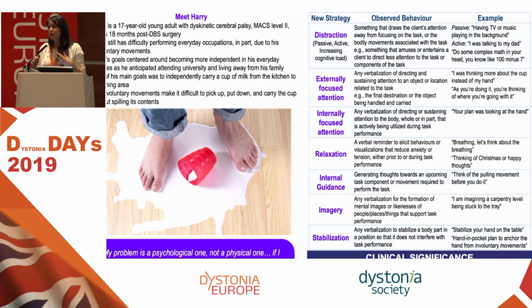So we use all sorts of things, like them learning new tasks where they had to somehow interrupt that loop. If they're doing something, they become more dystonic because they become anxious, so they might learn to count in Spanish, to count backwards, to really distract them from what the task was, like carrying a glass of water. And that seemed to work.